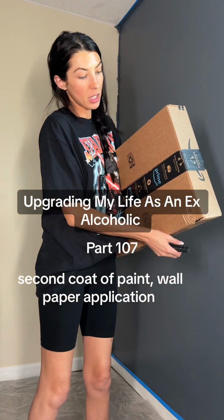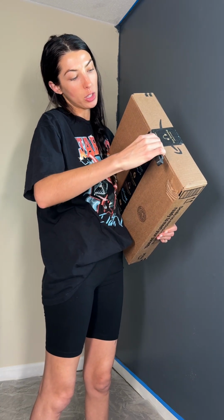Okay, Amazon just dropped off the wallpaper, which is exciting, but here is my dilemma while I open it and show it to you guys because I am so excited. So this eventually is going to be my office. Right now it's going to be the guest room.